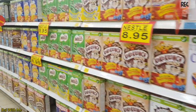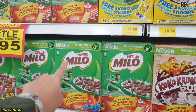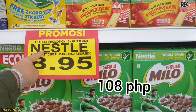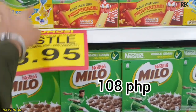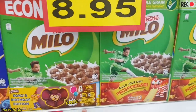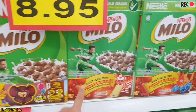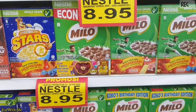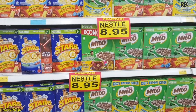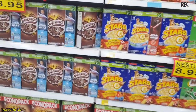So, you see the price, 11.19. And then, of course, si Milo. This one, Milo. Breakfast cereal. Nestle Milo. So, it's 8.95 only. And, how many grams is this? 330 grams. So, yun. So, usually, depende kung ilang grams yan. So, dun nagbe-base kung magkano yung price ng isang product.